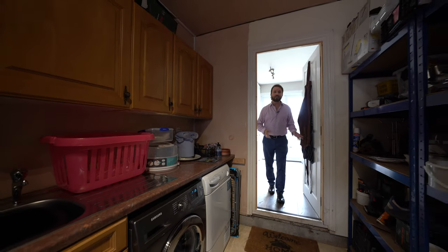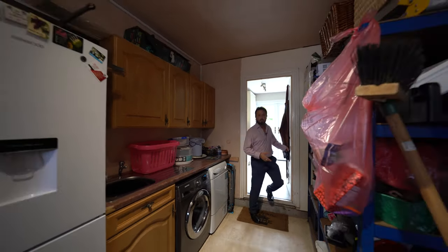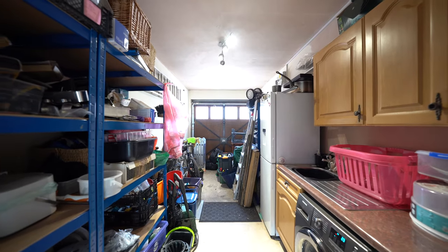Accessed off the kitchen is this single garage with utility area, adaptable for varied usage. Some homes have converted them, but plenty of room for a car and utility space.